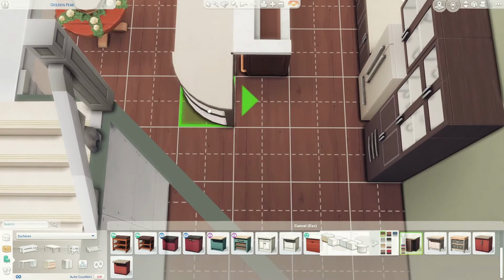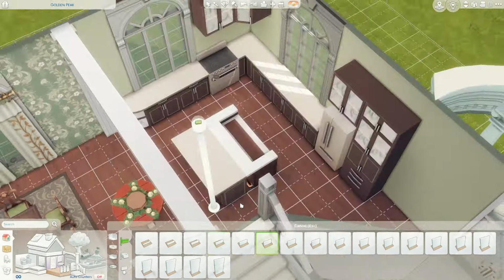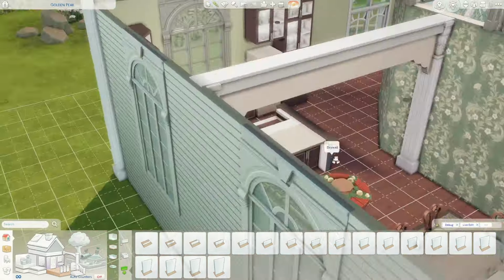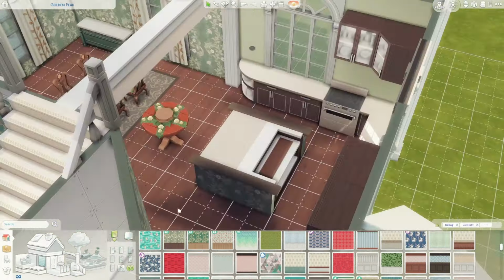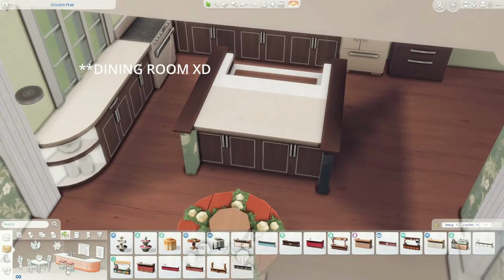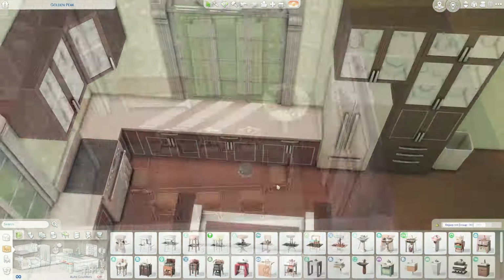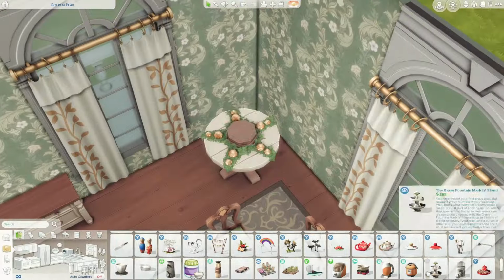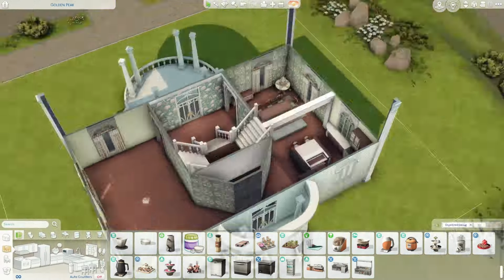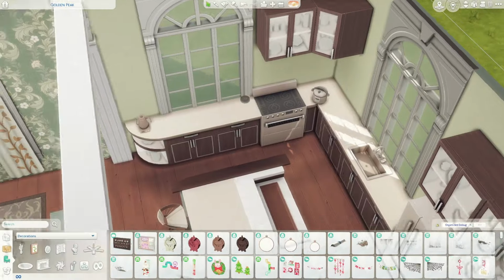So in the kitchen, I also put this central counter island with the bar. And then I made use of half walls on the sides just to give it a smoother finish, you know. By the living room, I also decided to put a buffet table from the Wedding Stories pack because I thought it is really beautiful and it really matched the theme of this interior that I'm busy working on. So I thought that it is pretty cool.